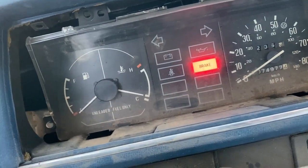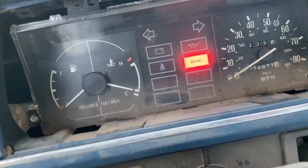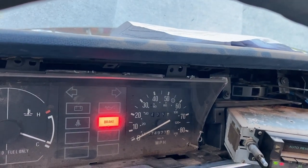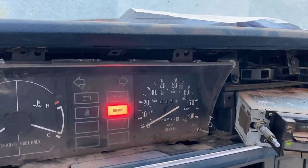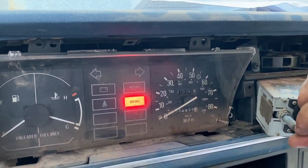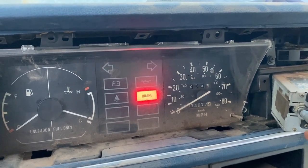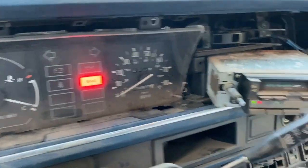Gauge is working, lights are working, radio works, but the speakers are short. That's dirty.